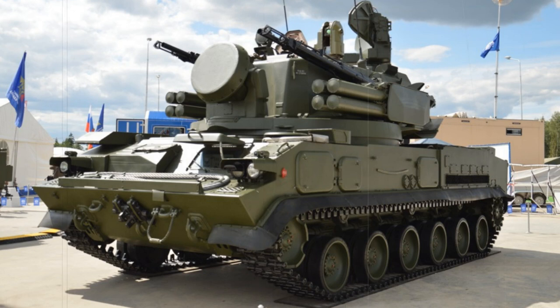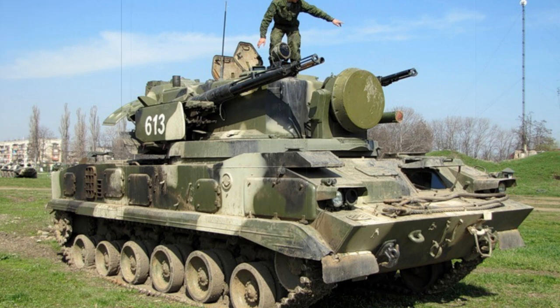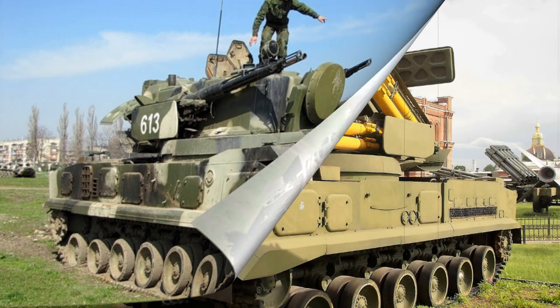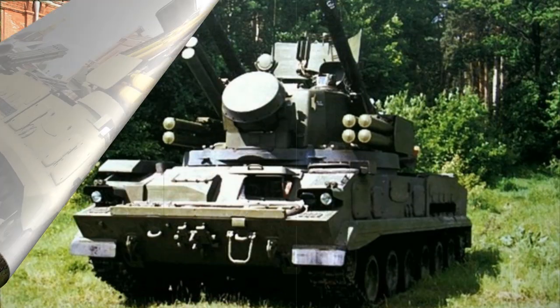The 2K22 Tunguska, NATO codename SA-19 Grison, is a self-propelled, tracked air defense system that combines both rapid-fire automatic cannon power and surface-to-air missile capability. The targeting system relies on a radar sensor with fire control handled via IFF, identification friend or foe. All of the primary tracking and engagement facilities are fitted to a traversing turret allowing for a base 360-degree arc of fire with elevation and depression at +80 and -6 respectively.